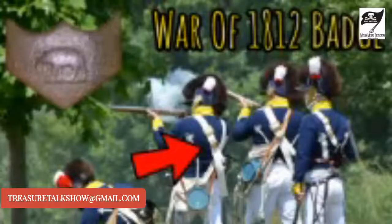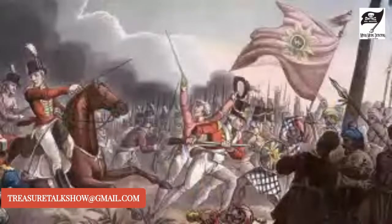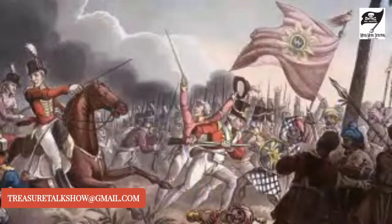After doing some research, I was able to discover that the badge belonged to the 19th Light Dragoons, a British cavalry unit that was created to fight in the wars in India in 1798 or around then. After the wars in India, they came to Canada and fought in the War of 1812.